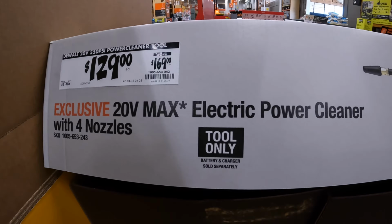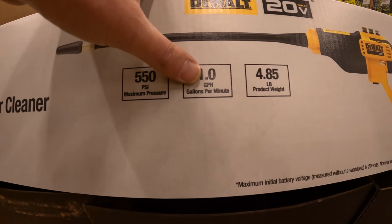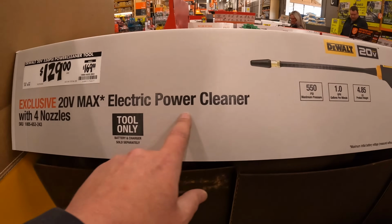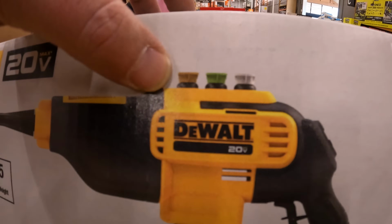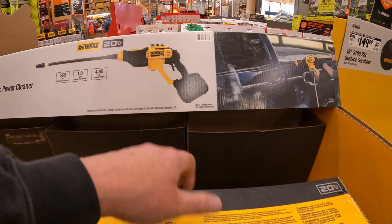$129, was $169, for their 550 PSI, 1 gallon per minute, 4.85 pound electric power cleaner with 4 nozzles. And the nozzles actually go on top of the unit right there. I have the Ryobi Easy Clean. I never used the DeWalt version.